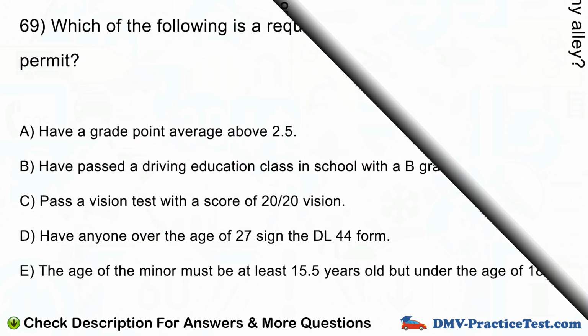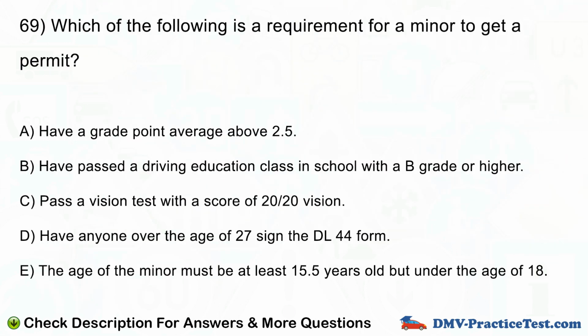Question number 69. Which of the following is a requirement for a minor to get a permit? A. Have a grade point average above 2.5. B. Have passed a driving education class in school with a B grade or higher. C. Pass a vision test with a score of 20/20 vision. D. Have anyone over the age of 27 signed the DAIL 44 form. E. The age of the minor must be at least 15.5 years old, but under the age of 18.